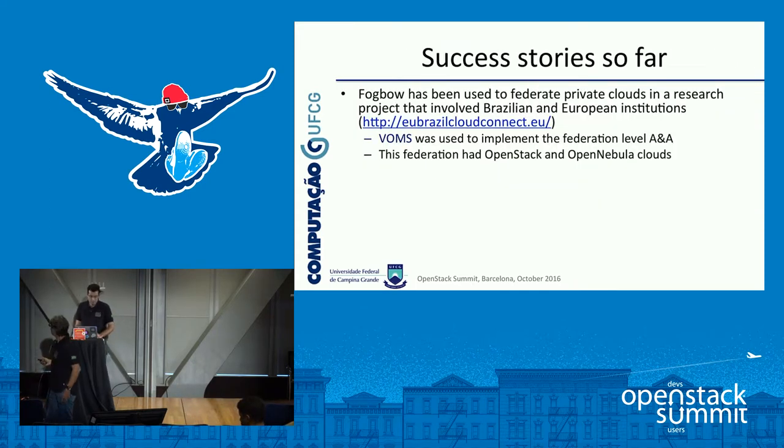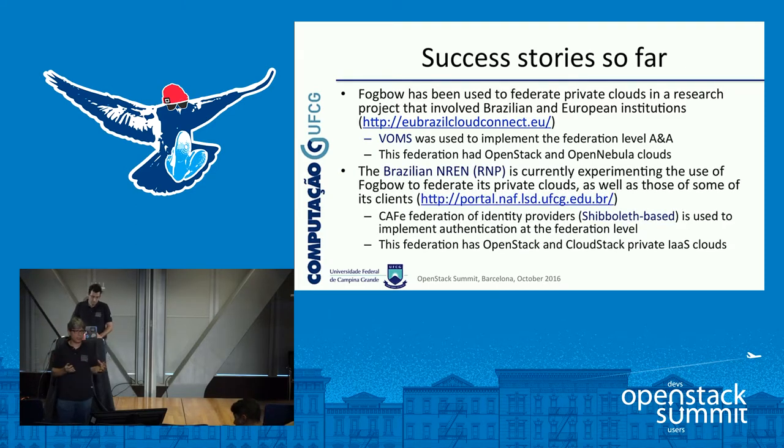Next one. Well, some success stories. Fogball was developed in the context of a project that was jointly funded by the Brazilian government through the CNPq agency and the European Commission. In that context, the idea was to join clouds in Brazil with clouds in Europe. The clouds in Brazil were running OpenStack, while the clouds in Europe were running OpenNebula. These clouds also belong to the EGI Federation, so there are some services that the European partners wanted to use, for instance, this VO management system that they use. So we developed the behavioral plugins in Fogball to allow the Federation to use this federated service.